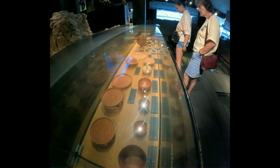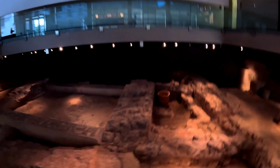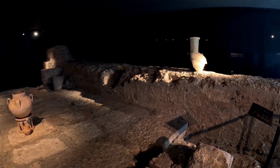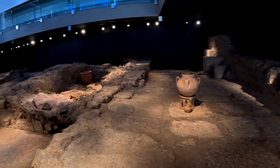Here are some of the cases that are on display on the lower level. These are like little pots or cups. Some of the artifacts are still laid in the ruins. La Almonia Museum is a 2,500 square meter space near the Cathedral de Valencia. It is an amazing collection of archaeological remains from the historical periods.